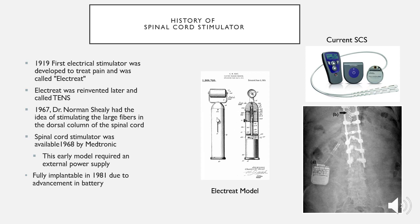With advancements of pain perception, the Electrete was reinvented and later called TENS, transcutaneous electric nerve stimulation, based on the idea that the sense of touch transmitted by large neural fibers could also be transmitted through the application of gentle electrical stimulation. The development of the modern TENS device is credited to Dr. Norman Shealy. He devoted himself to research neuromodulation, including TENS, the spinal cord stimulator, and the radio frequency ablation.